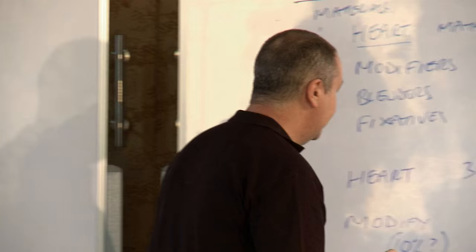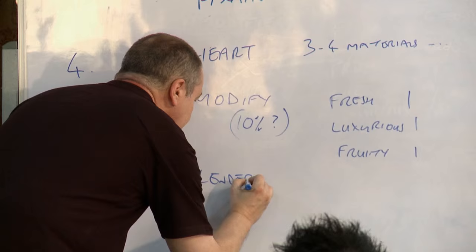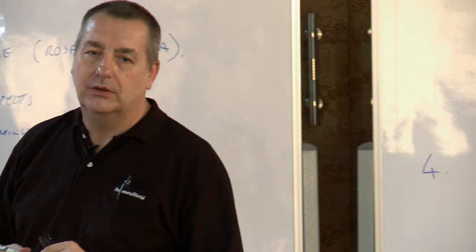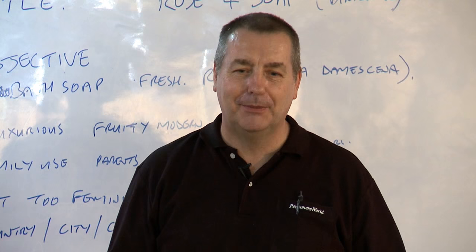Then we go on to our blenders. How do you find the ratio of the modifiers? What ratio do I have them in? 5 to 7 drops. So like how much of fresh, how much of luxurious, how much of fruit? Try one drop. Then you find you spoilt it, and then you need a 10% solution. And then put it in.